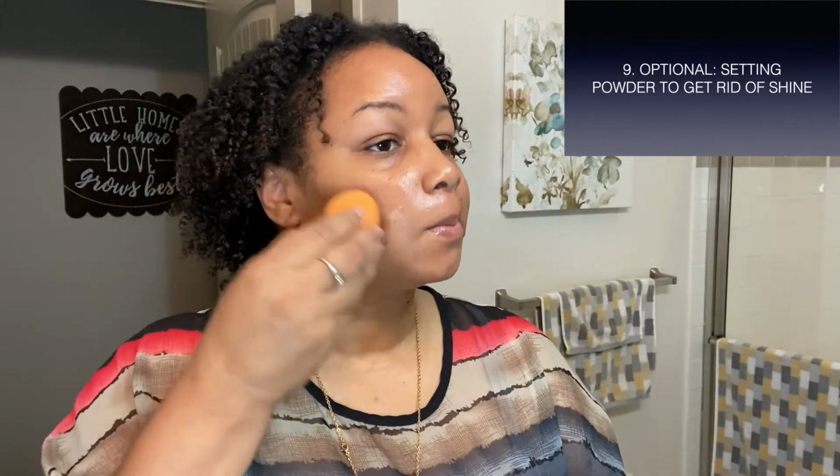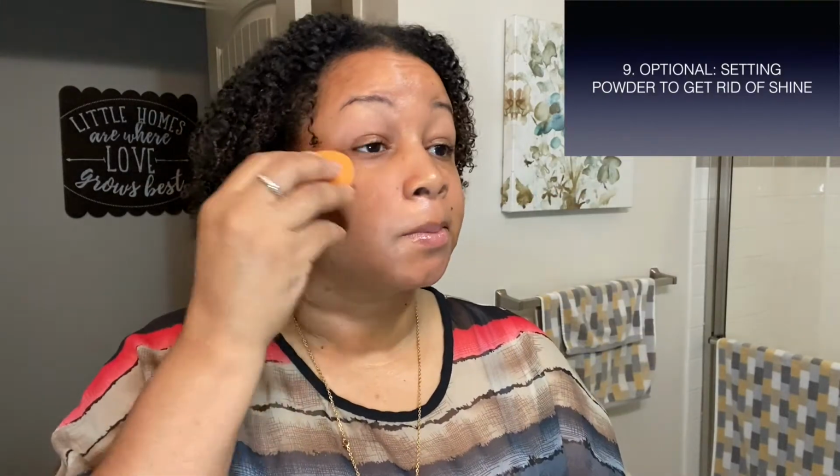And here I'm just showing you guys some setting powder that I use. It is an optional step if you want to get rid of the shine from using the other products. But yeah, I use a little bit of setting powder just to get rid of the shine. Optional step. And after I set my face, I headed to work.